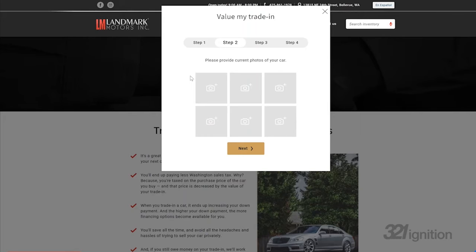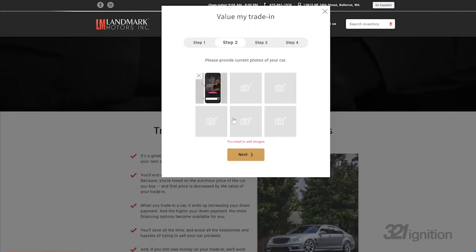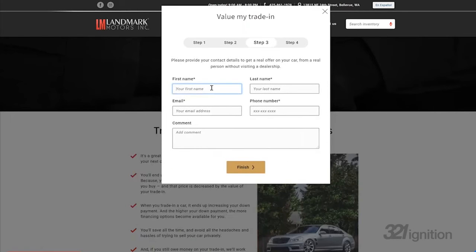First, I'll be able to take new photos or upload photos from my photo album. And then once I click next, let's say I select one random photo. So let's say this photo. I click next, and then I provide my contact information. The dealership gets that as a lead, and then they'll be able to provide a more accurate appraisal for your car without the consumer having to actually go to the dealership. So it helps consumers save time, and it helps the dealership save time.